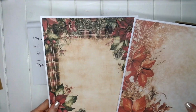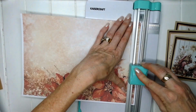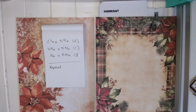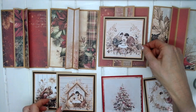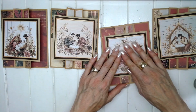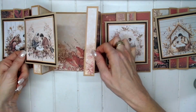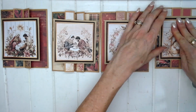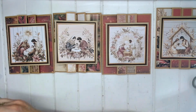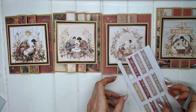These are a double gatefold card, and the tutorial is available in the Papercraft Secrets classroom. The tutorial goes very slowly through how to create this type of fancy fold card, all the measurements and all of the papers that we use to decorate. So if you're looking for the tutorial in a slowed down version that's not so quick, where I talk you through every little aspect, then you just need to hop on over to the Papercraft Secrets Classroom on Patreon. There are over 40 printables in there now, so there's lots and lots of printables and many, many tutorials.